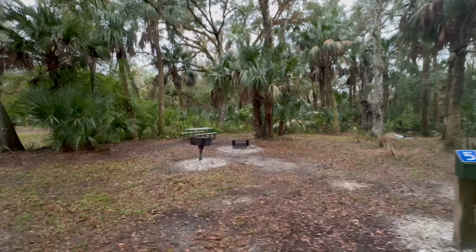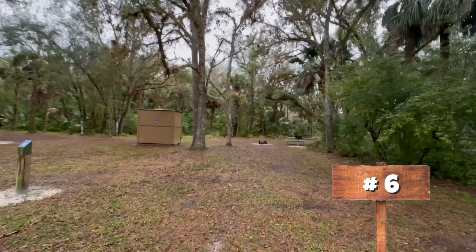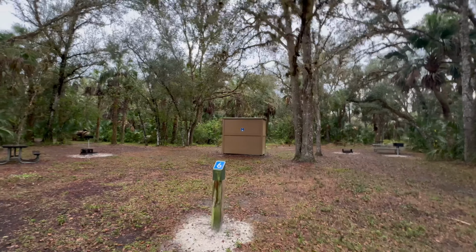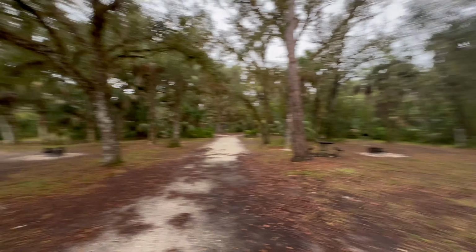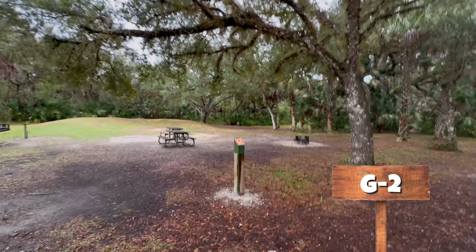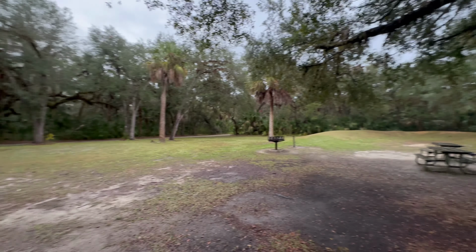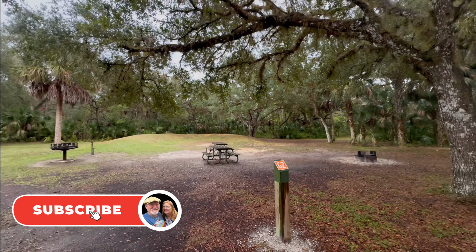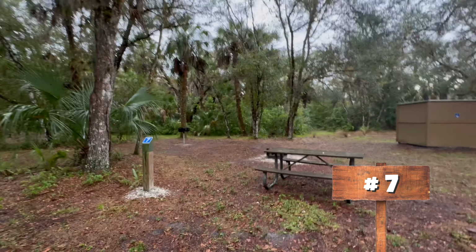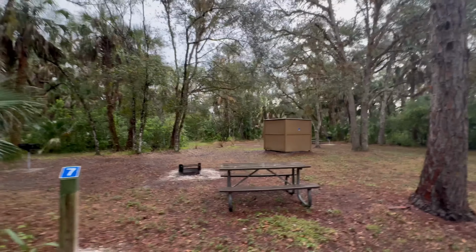This is campsite number 5. On the right, we have campsite number 6. Beautiful large site. One of the little shower houses is located here. On the left here is one of our group sites, G2. Large groups camp here. Site number 7 is another very nice campsite.